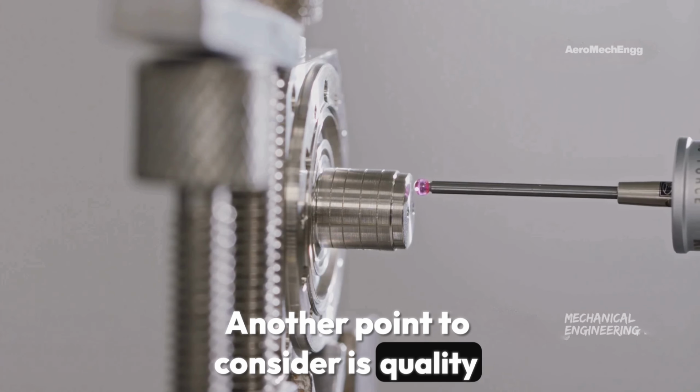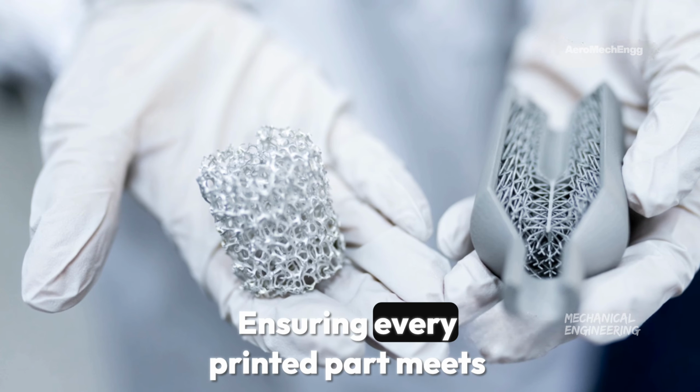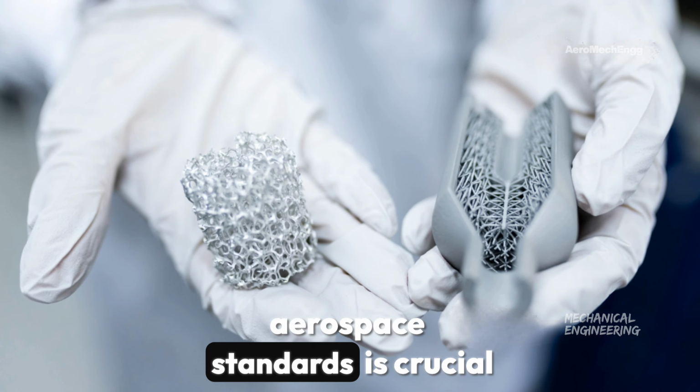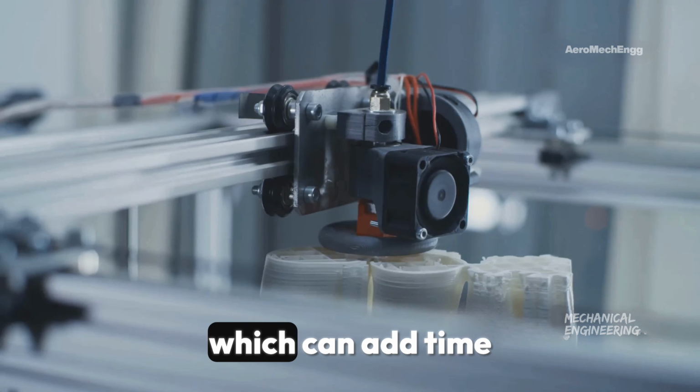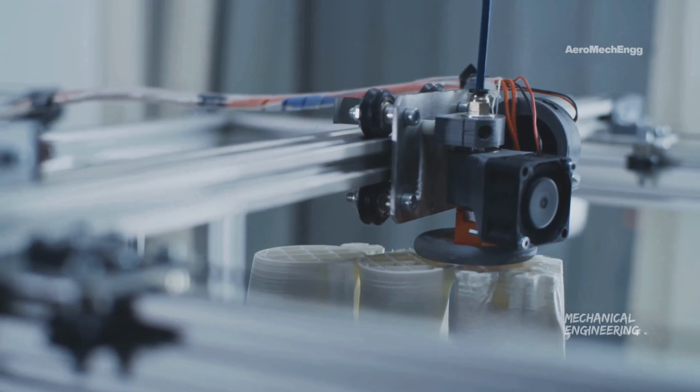Another point to consider is quality control. Ensuring every printed part meets stringent aerospace standards is crucial. This means rigorous testing and validation, which can add time and cost to the process.